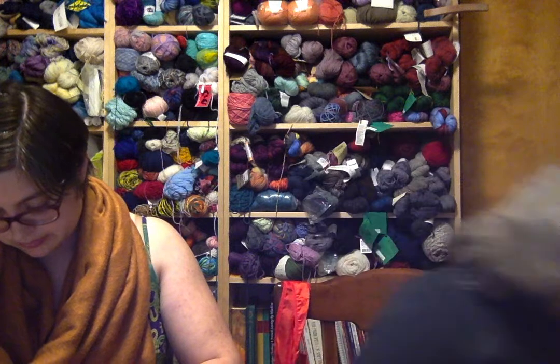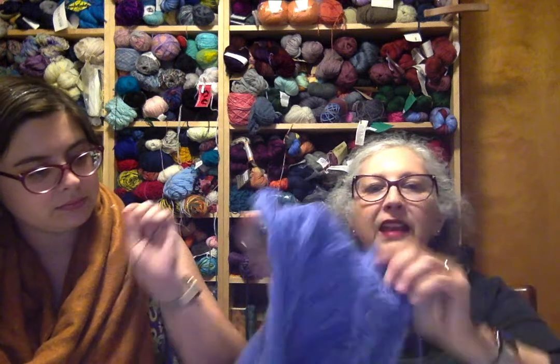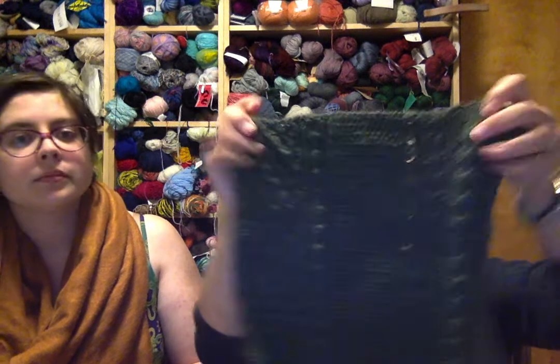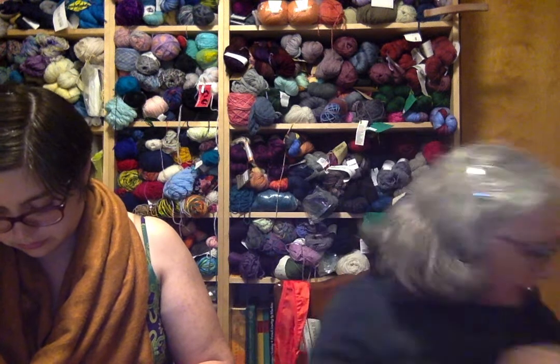I finished the 16th block. In fact, the 14th, 15th, and 16th block. Wow. Of the quilt. Of the Afghan. Lapghan? It has not been blocked. So here's one of them. Here's another one. It's an interesting design. I thought it was, they called it Tweedy, and I guess it was mostly a texture. Not exactly replicated one side to the other, but that's fine.